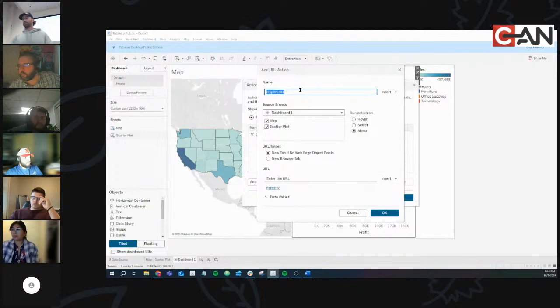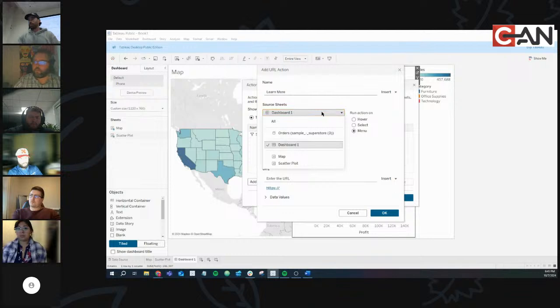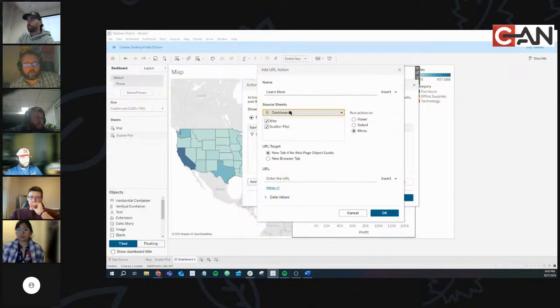So this will pop up. It looks kind of similar to the first modal that we had, just a little stripped down. We're going to name this learn more. And the source sheets, we're just going to uncheck the scatter plot, so it will only apply to the map.